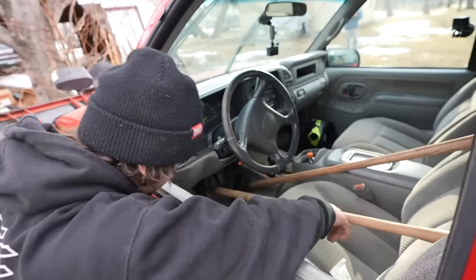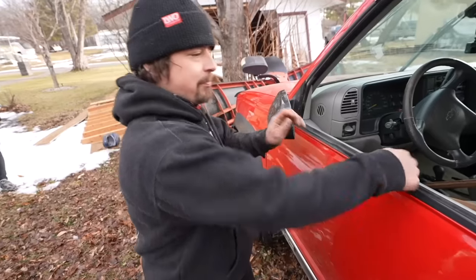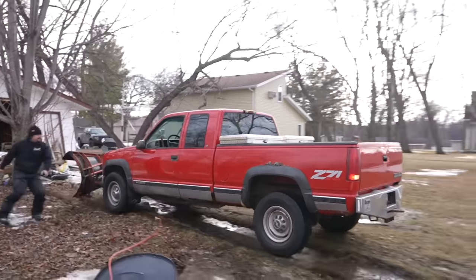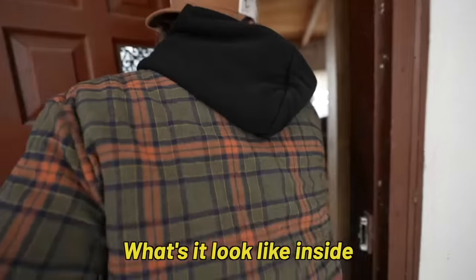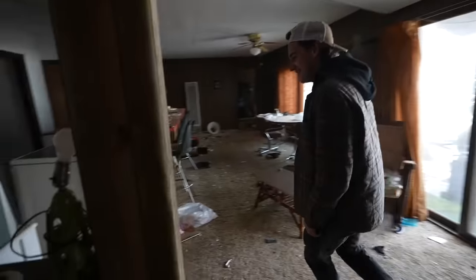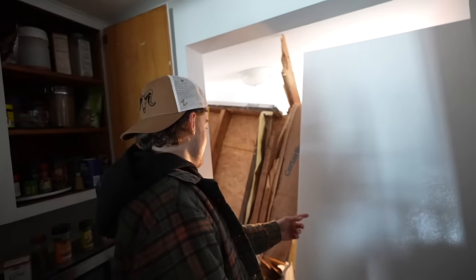So we got this one on the brake for now. I'll pin this one in here, and then pull the one off the brake and it should go flawlessly. Look inside. Man, this place is a mess. Whoa. Dude, it probably would have kept going if it wasn't for this bridge. Oh shit.